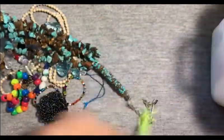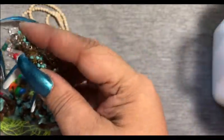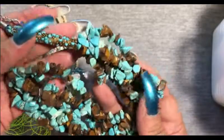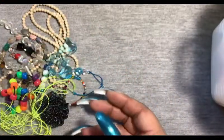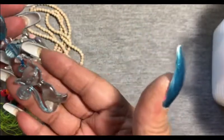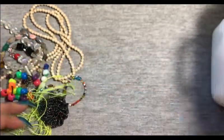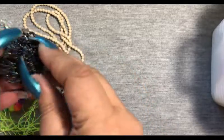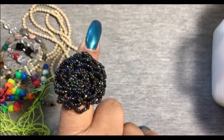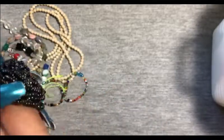Oh man, check out this turquoise bead necklace. Look at the beaded handwork here. So beautiful. Look at that. Gorgeous, gorgeous. This is a cell phone charm. Very cute with a little kitty cat. This is handmade, and it is a ring. Ooh, big old ring. Made to look like a rose though. All hand beaded. Very beautiful.